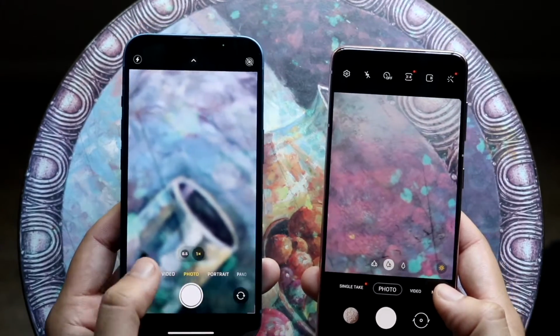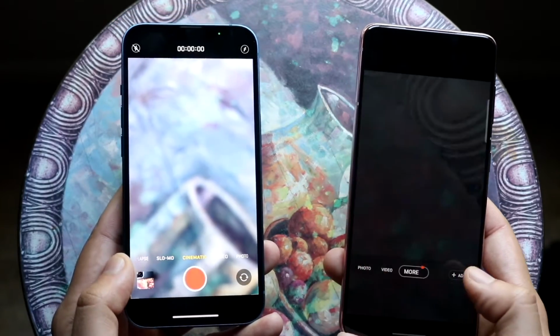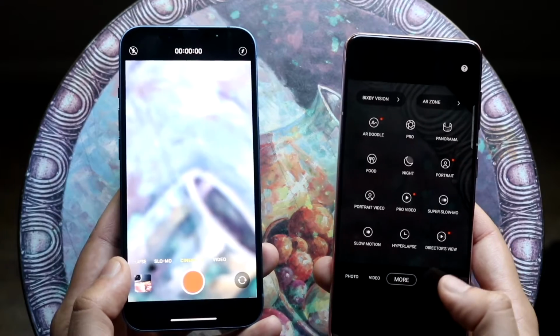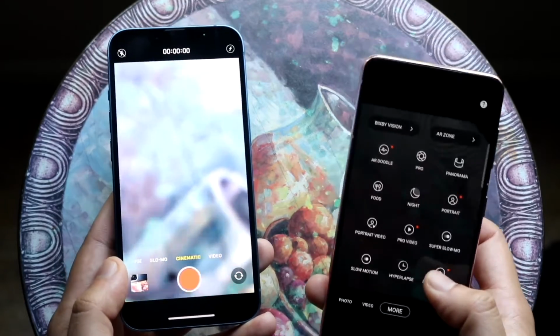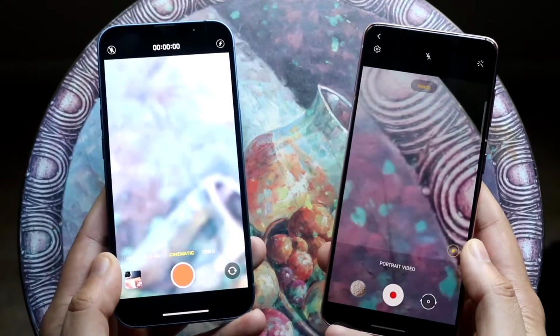You do have cinematic mode, which is a new feature on the iPhone 13, which is really cool. The Galaxy S21 does have some capability like this, but it really isn't as crazy as this. You do have portrait video, which is pretty similar, but I do think cinematic mode probably beats it.